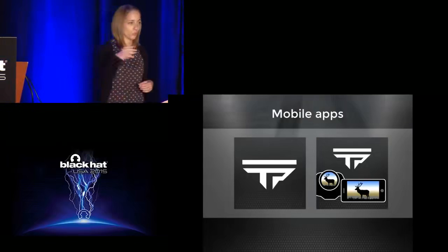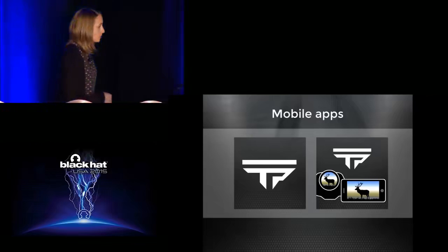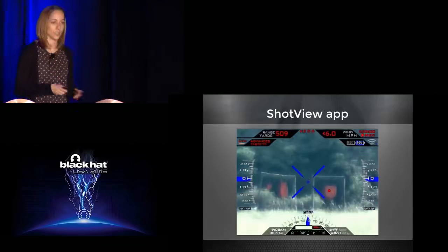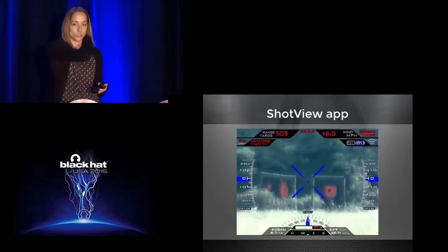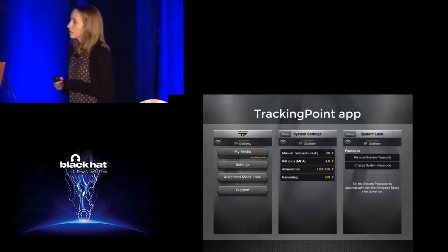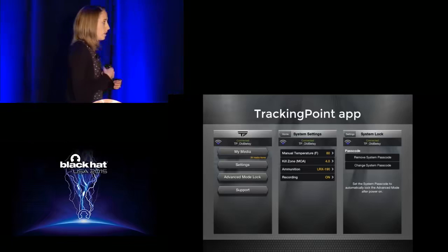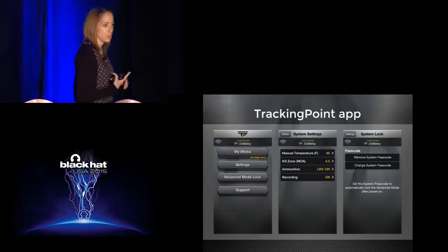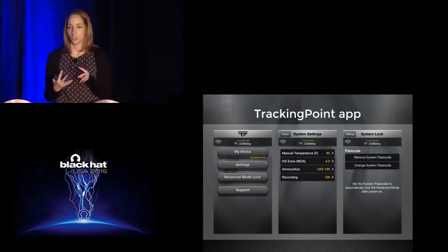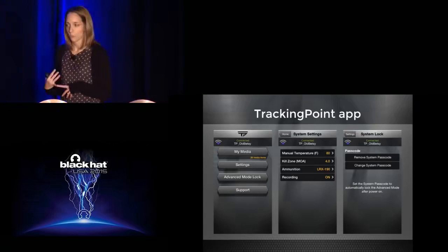So in addition to the rifle, Tracking Point created mobile apps to interact with the rifle. There's one app called Shot View that looks like this, which just allows you to see exactly what the shooter is seeing inside the scope. It just streams exactly the same view. The next app, and the slightly more interesting one, is called Tracking Point. That's the app that allows you to change things like wind and temperature. You can select the type of ammo that your rifle is using. You can download media off of the scope, and you can also do software updates from this mobile app.